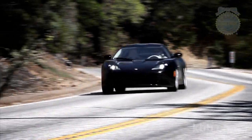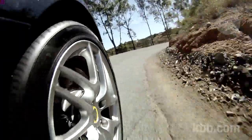Colin Chapman always said, add lightness. And this Evora weighs 3,046 pounds. It's about 1,000 pounds more than either an Elise or an Exige. Yes, it's bigger. Yes, it has room for theoretical people in the back, but it's a little bit disconcerting. But when you go out to the racetrack, or you go out to your favorite winding mountain road, you're not driving a spec sheet, you're driving a car. And this car drives like a Lotus.